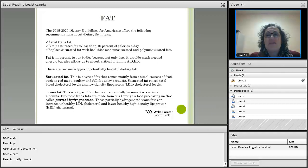So liquid fat rather than solid fat is always the better option as a general rule of thumb. Okay, that's important to our bodies because not only does it provide much needed energy, but it also allows us to absorb the fat-soluble vitamins, which are A, D, E, and K, all right? And I also want to mention that there are two main types of potentially harmful dietary fat. So one is saturated fat and one is trans fat.